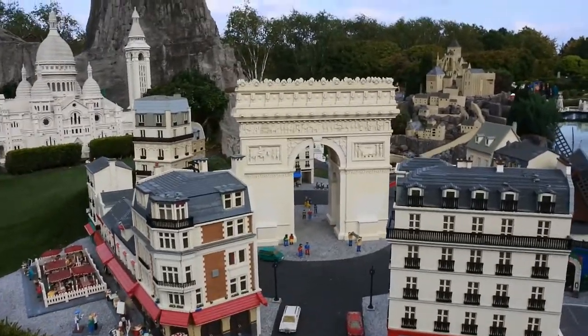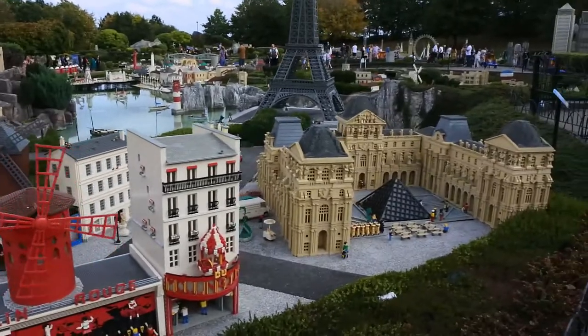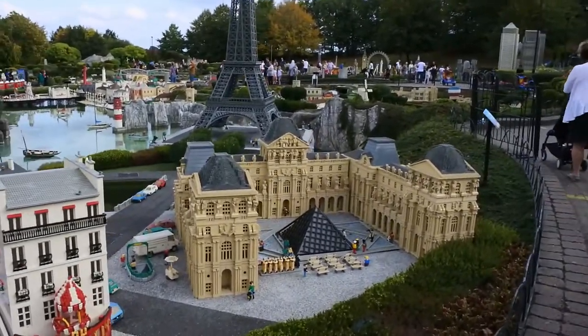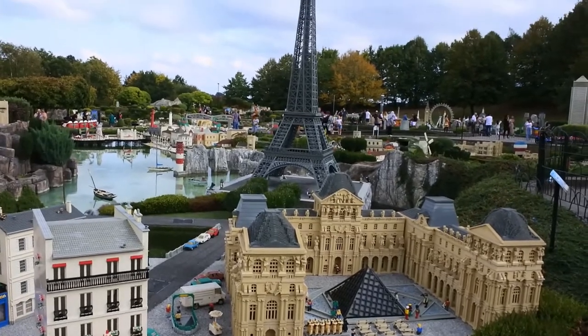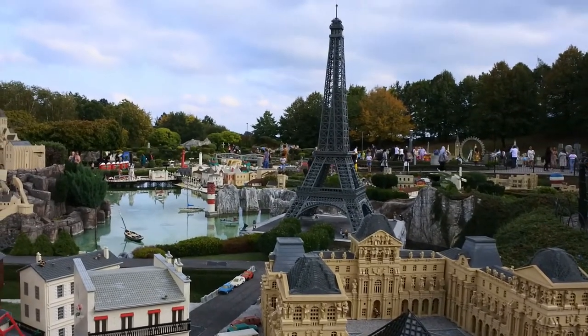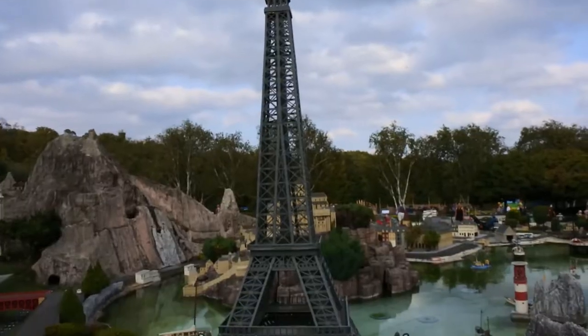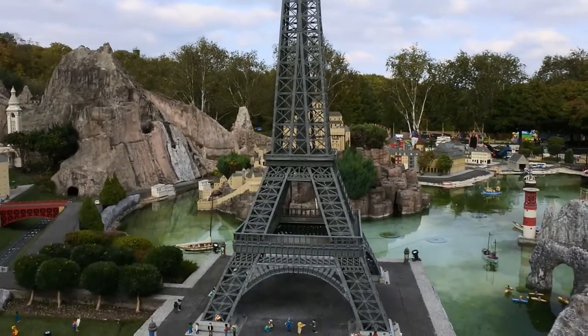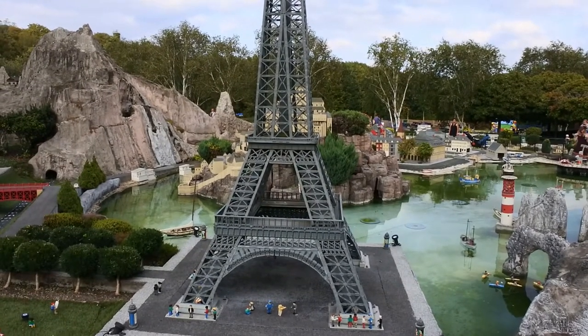France, the Arc de Triomphe, Moulin Rouge, got the Louvre, in the background we've got the Eiffel Tower, 230,000 bricks, 512 hours to build the Eiffel Tower.